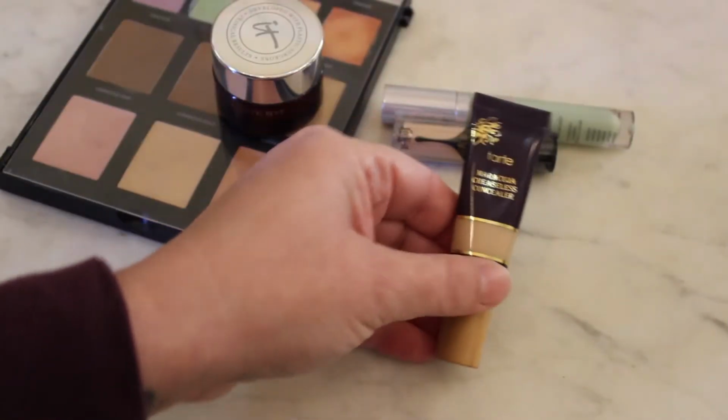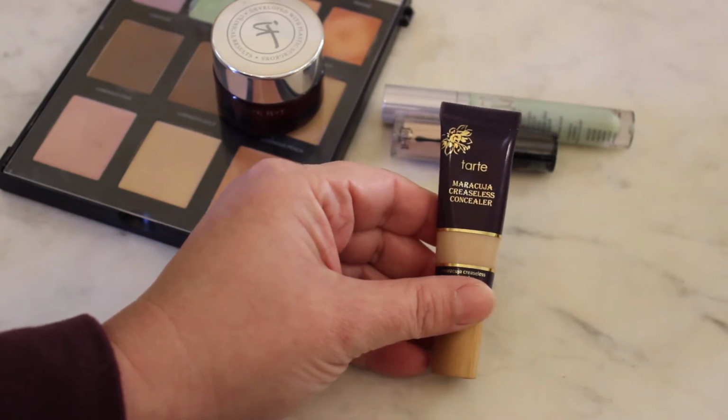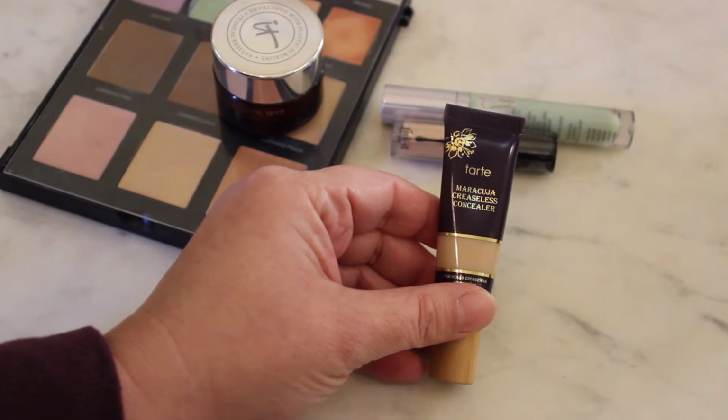Another concealer that I have is this Tarte Maracuja Creaseless Concealer. This is another fairly thick concealer, and I only use this when I need to do some heavy duty concealing.